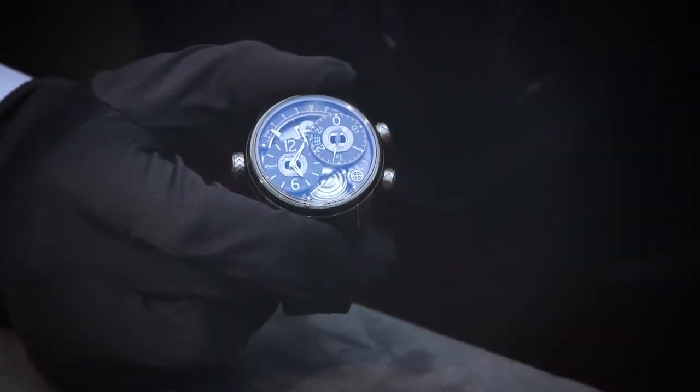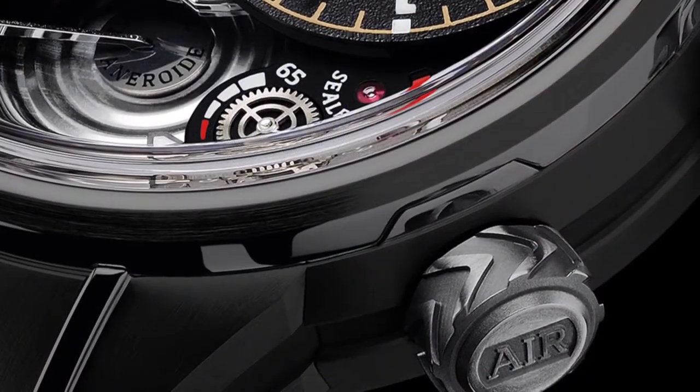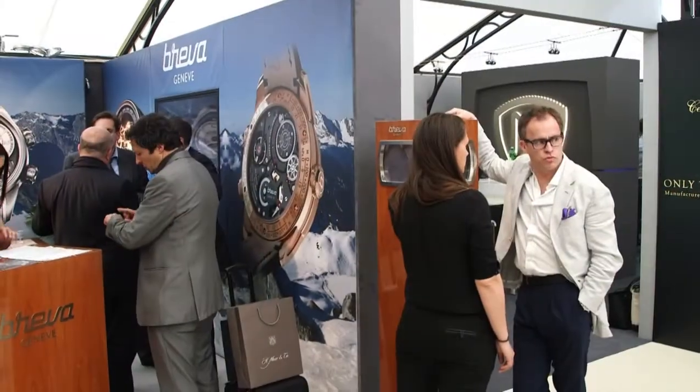So here in this crown you have 31 components that filter the air. You have a woven Teflon membrane that allows only oxygen to get in or out of the case, so not H2, hydrogen. If you don't have H2, you don't have water in. And of course the dust cannot get in.